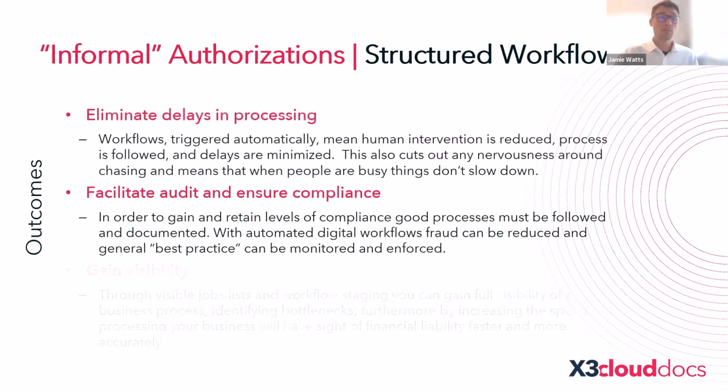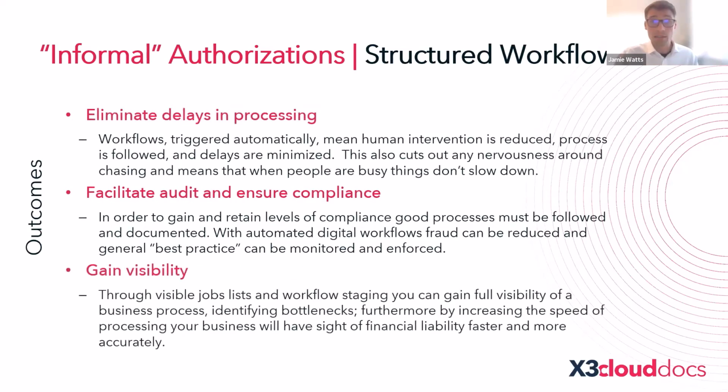So, outcomes: we eliminate delays in processing by cutting through all of this nervousness around chasing. We speed things up, and speed saves cost, and it allows us to drive business faster, more efficiently. We facilitate audit and ensure compliance. Having that audit trail of the document, your digital paper trail, speeds up audit.